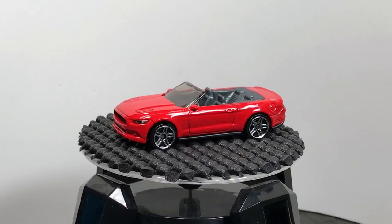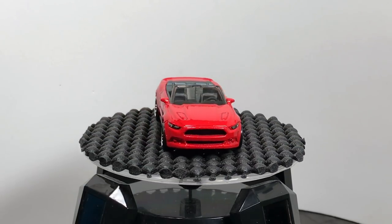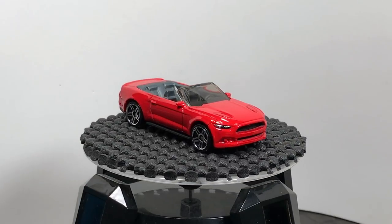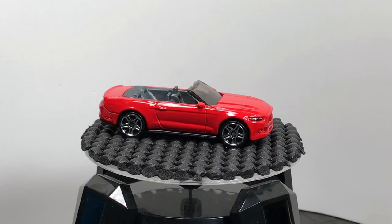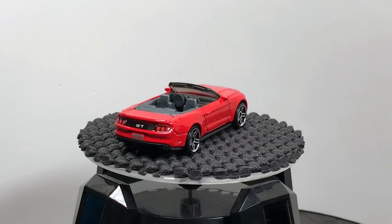Okay. We're starting with the first new model. We're going to go through the order of release, more or less. This is the Mustang GT, right? The 2015, I believe, Ford Mustang GT convertible. It was first released in red.